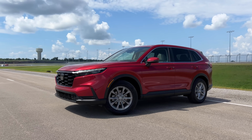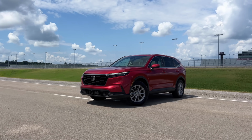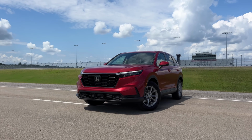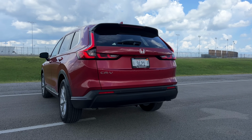I want my next car to be reliable, efficient, affordable, and convenient. Yeah, believe it or not, there are people out there that actually think that way and consider all of those factors when buying a new vehicle. The SUV that I'm driving here today checks all of those boxes and then some.